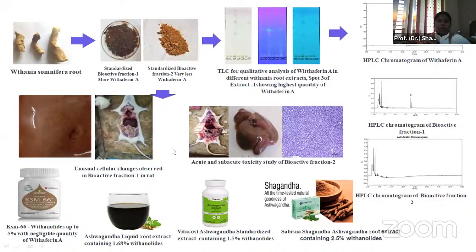It has a cytotoxic effect, unlike the marketed extracts like Sensoril, or here you can see KSM-66, and a collaborated company, which are more popular ashwagandha extracts with a negligible quantity of withaferin A.